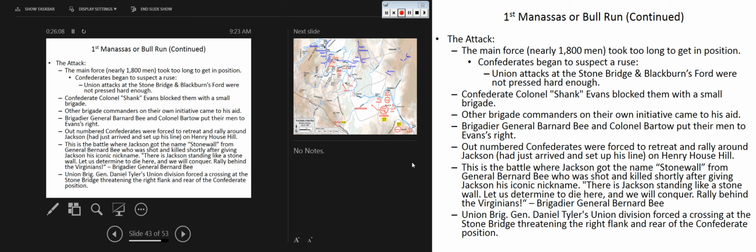Another pivotal moment here is that due to the all morning into the afternoon fighting, the Union Army takes a bit of a breather on Matthews Hill from the fighting because they were exhausted.